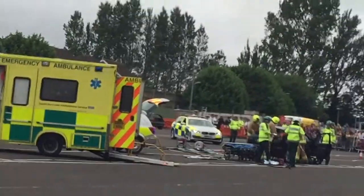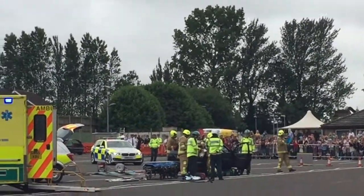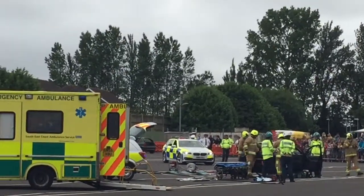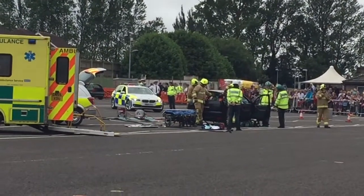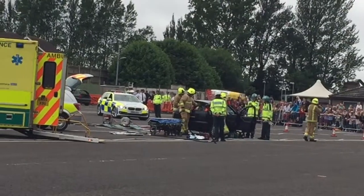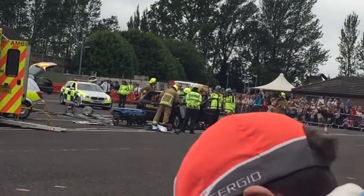Much more difficult if a car's on its roof, much more difficult if a car's on its side. A car full of young people, so we've got more than one crash victim, that's when it becomes really tricky and difficult work. So we ask you all to think about your driving habits. 95% of crashes happen because of human error. It's not because of the car, it's not because of the road conditions, it's because of you. And we ask you all to become better drivers after today and after seeing this.